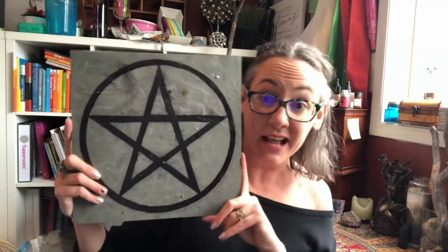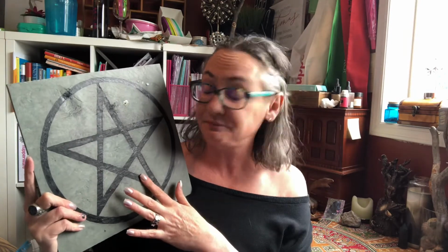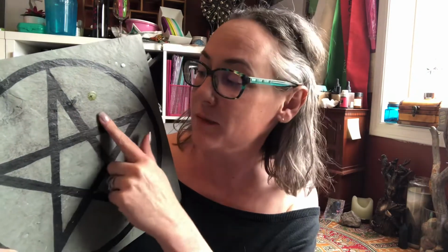And I want to show you mine. I made this myself. So mine's not round. It is actually on a square tile. I went down to Home Depot and got myself a slate stone tile. I brought it home and I painted on a pentacle. And it's not sealed, so you can see where the ink has run into the different texture of the stone, which makes it look a little weathered. It's got candle wax on it. It's very well used and very well loved. I use it to charge, bless, and consecrate. I use it as a working area when I'm at my altar.